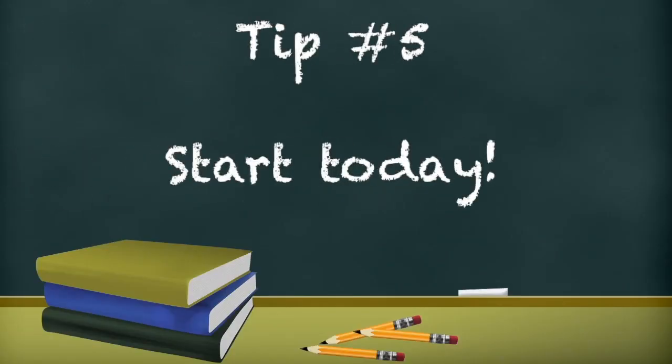Tip number 5, start this new routine today. This time period before school starts is going to be crucial. Sooner rather than later, and it'll make it easier and less difficult to really make it to that September 8th morning where you're not screaming and waking them up 8 times to get them out of the house on time.